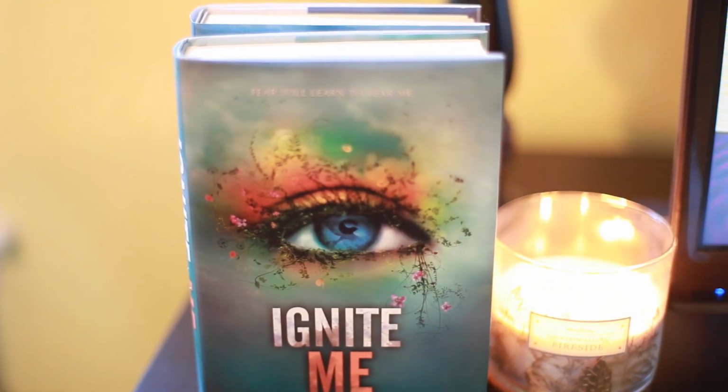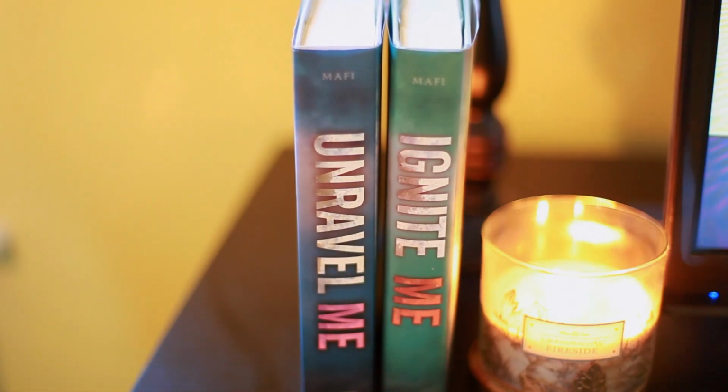I really love the color schemes of these cover changes, and I just love the spines. Even the spines are just beautiful on them. I think this was a phenomenal cover change from the original, because the original was horrible, and I love the detail of these covers. Just beautiful.